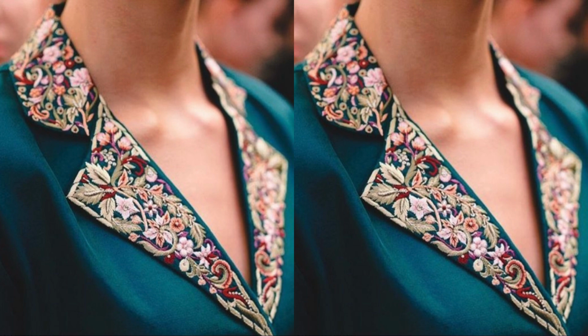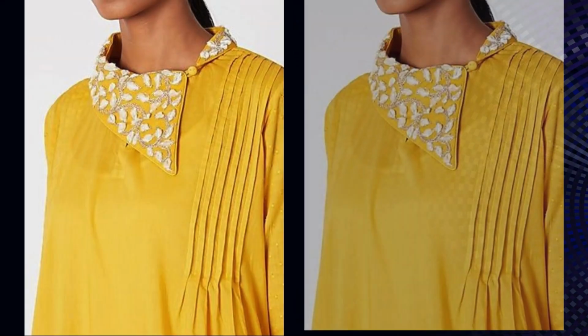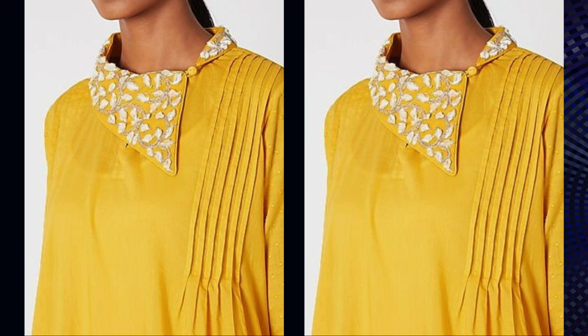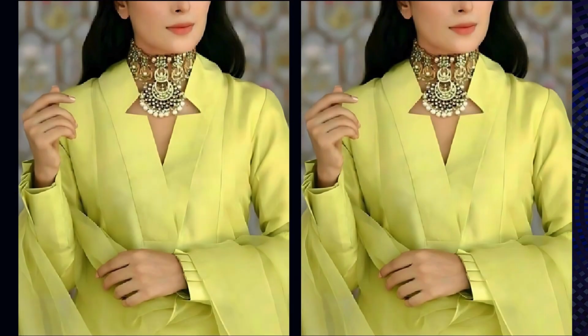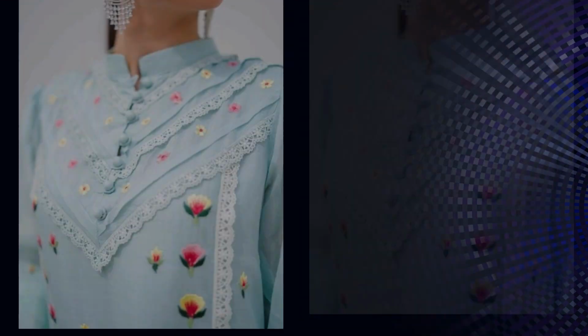In this collection, we will explore everything from intricate embroidery to contemporary prints, various styles perfect for every occasion. Whether you're looking for casual chic or formal elegance, we have got you covered with tips on pairing them with different bottoms and accessories.